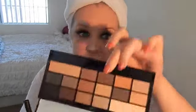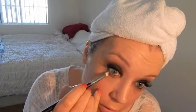Okay. Pencil brush here, the one that we used in the crease originally, this one right here. I'm just going to smoke out that lower lash line a little bit. Now what I'm going to do is actually take the F25 and just blend that out. Alright, so we're just going to clean up anything.